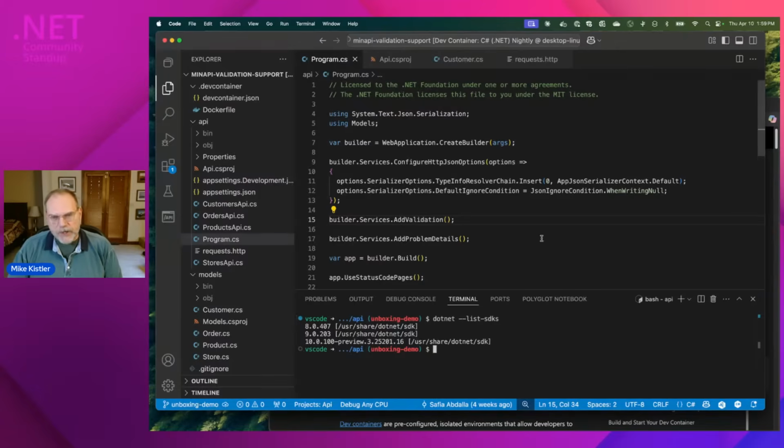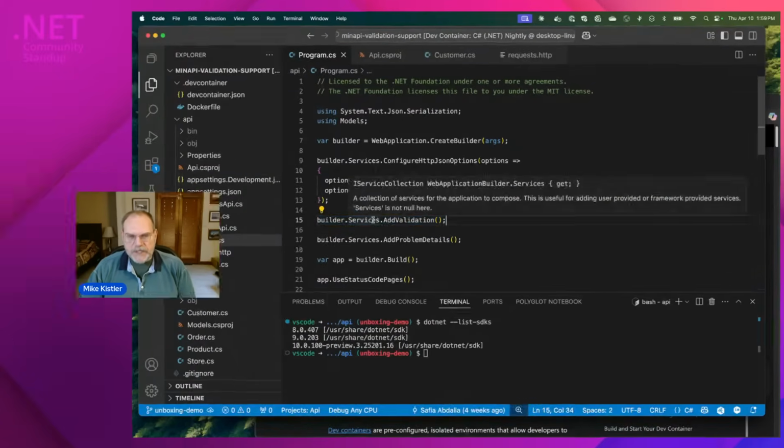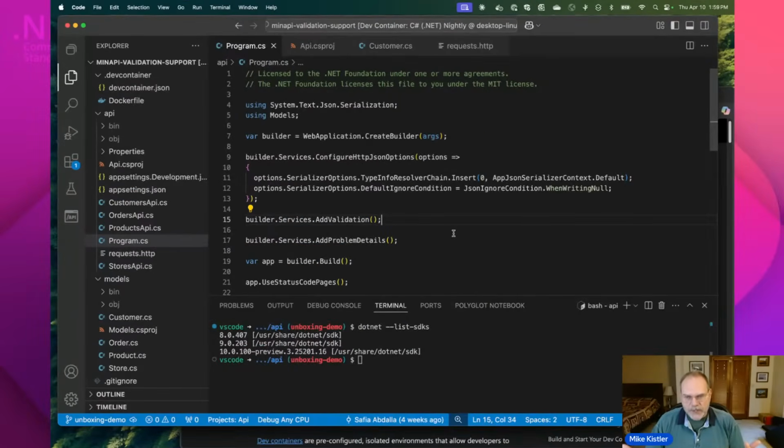And so what I'm going to show you is it's really easy to add validation into your apps. The first thing that you need to do is add this line, add validation onto your services collection. And that will add the collection of services that we need to do validations into the service container, into the DI container, so that we then are able to do all that work.